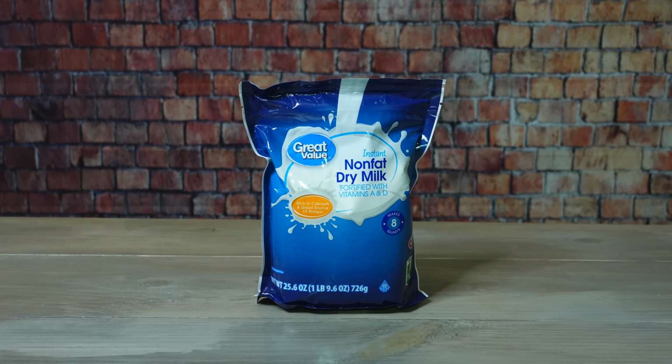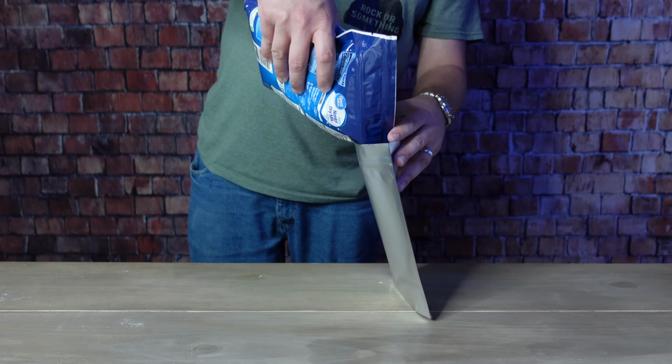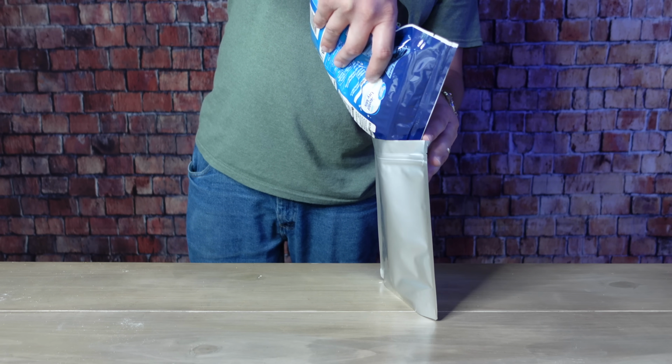Powdered milk is another thing that you should add to your long-term food storage. You can use it pretty much the same way that you would use regular milk, like as a drink or as an ingredient in things like mashed potatoes, muffins, or oatmeal. And non-fat dry milk can last between 15 and 20 years if stored in a Mylar bag with an oxygen absorber.